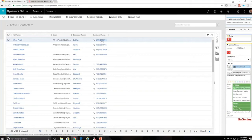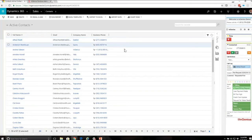There we go. Once the call is connected, you see that a few things start to happen over here on the right. We automatically start logging the duration of the call. We show the number that you've dialed. You have complete phone control from within the InGenius UI, so you can end the call, you can transfer the call. If your phone supports conferencing or consult calls, you will see those buttons active here. And of course, you can put the call on hold or take the call off of hold.